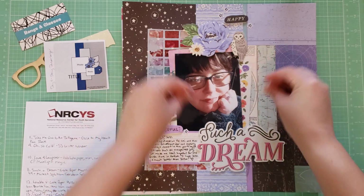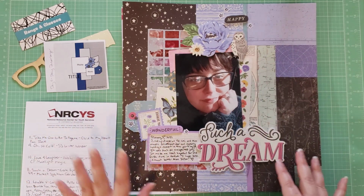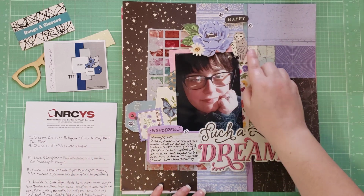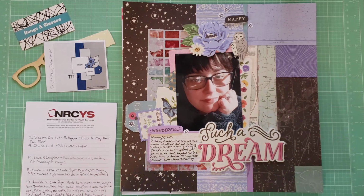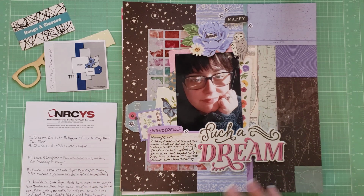And I just layered a lot of stuff from the papery pack behind here. So there's lots of different layers of things. I loved getting this owl on here. Those are my favorite pieces in this collection, the owls. I love owls. Yeah, and I just documented kind of this moment here. It was just kind of, you know, a really cool thing that happened.